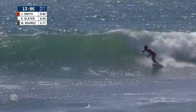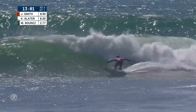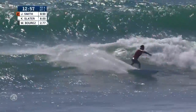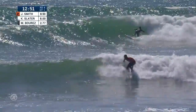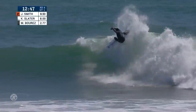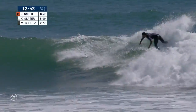Smith wants some more out of the right here. Springs into a brilliant first turn off the lip. Extended bottom turn. Carved a huge tail release. Quick whip into the pocket to float it to get down the line. Surfing the wave so well. Jordy now looking to finish. He'll coil up for a huge fin ditch. Now the Spartan heading down the line.